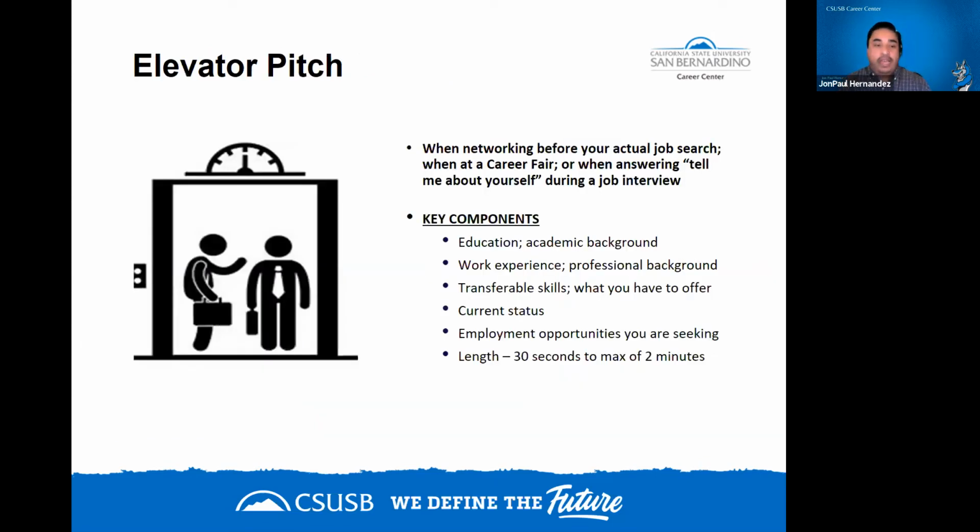So now we're going to go ahead and speak about the elevator pitch. The all important elevator pitch is really your great first impression. So when networking before your actual job search, when at a career fair, or when answering "tell me about yourself" during a job interview, that is your elevator pitch.